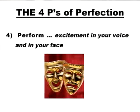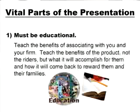And when you're on the phone too, remember, make them hear the smile in your voice. Keep that chin up, the cheeks up, so that you're always smiling. It's hard not to be excited with your face up. Awful hard to be excited if you have a frown. Let's take a look at some other vital parts of the presentation.